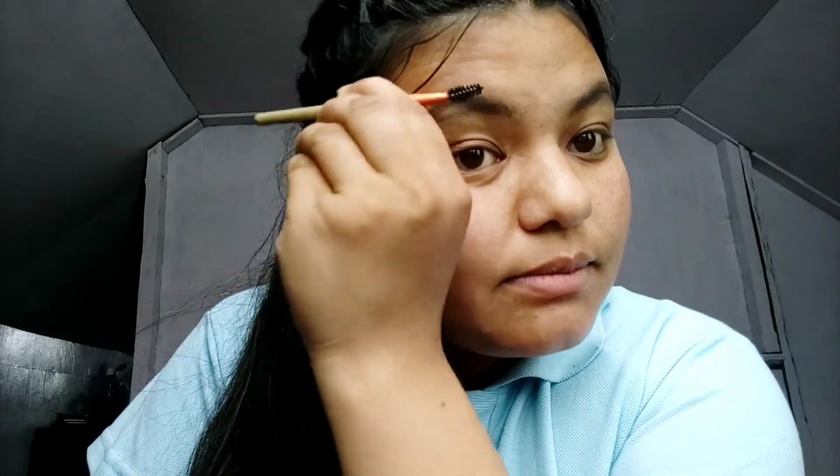Okay, my battery is down. But I love doing makeup, so I do makeup. Okay, now the eyebrows are done, we have to move into the next thing, that's eyeliner.